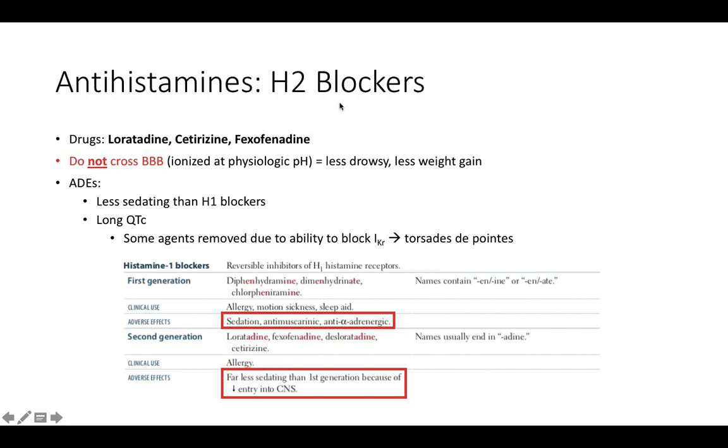Next are your H2 blockers, and these include drugs like loratadine, cetirizine, and fexofenadine. And very important to know is the fact that these do not cross the blood-brain barrier. And this is because they're ionized at physiologic pH. So with H2 blockers, you're going to see less sedating effects than H1 blockers. And then also, several of these drugs were taken off the market, and that's due to the fact that they can prolong the QTc due to their ability to block the inward rectifying potassium channel. And this leads to risk of torsades.